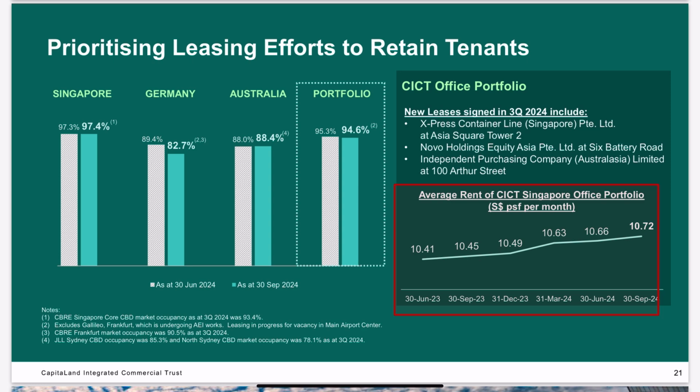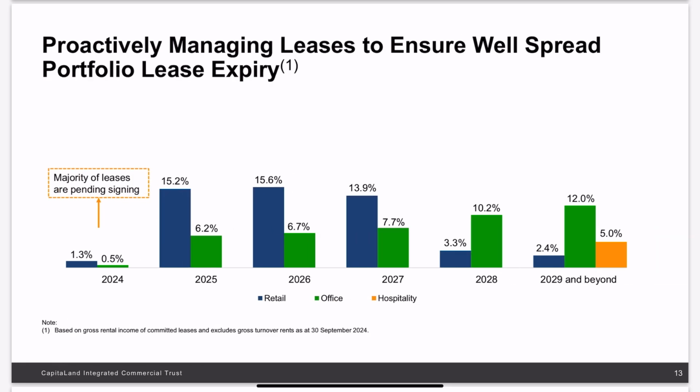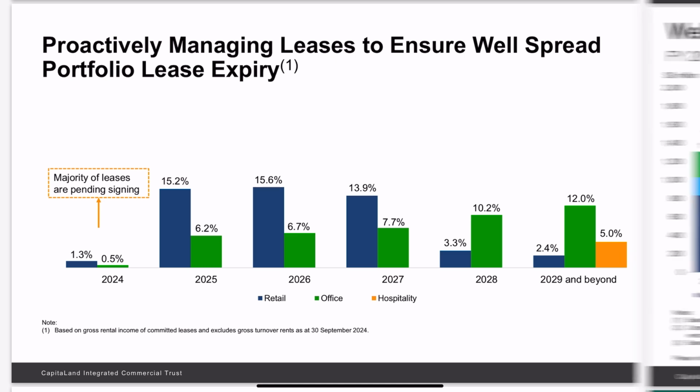The only occupancy drop is in their Germany office, which dropped due to the enhancement work in one of their office properties. With the leases performing well, having leases expiring will definitely benefit CICT. For the next few years, there will be a lot of leases that need to be renewed, and this will potentially increase CICT's income as long as the rental reversions come in positive.